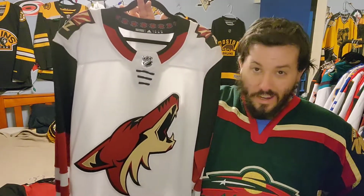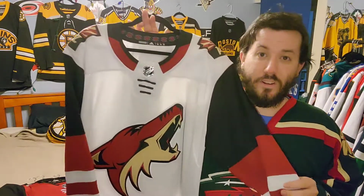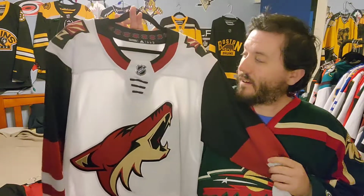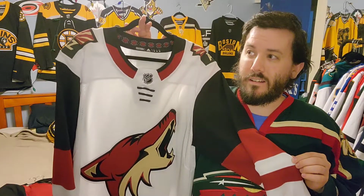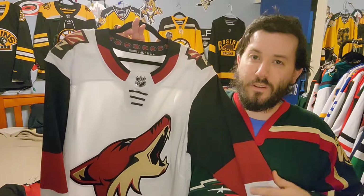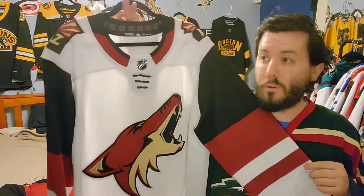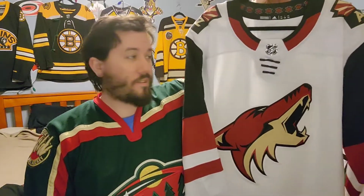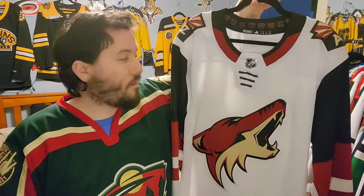And probably one of the more rare jerseys in my collection is the Arizona Coyotes old road uniform. These are extremely hard to find, and if you do, you're probably going to be paying a premium. I was lucky enough to find this available at an area store out in Arizona. It wasn't the Coyotes store, but it just happened to have these available. It is a size 54. The max I usually wear is a 52 comfortably. 54 and above is usually a little baggy. But this thing, I couldn't pass it up. It's one of those unicorn jerseys, if you will.